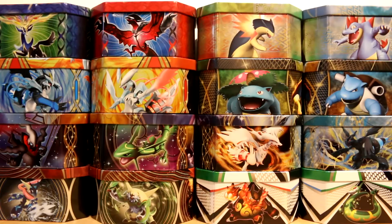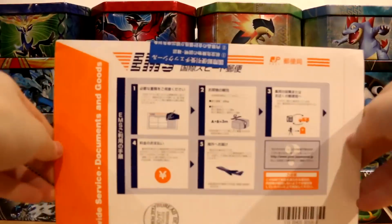Today we have a new segment to bring to you guys. It's called Pokemon Card Showcase, where we will showcase unique cards that doesn't necessarily have to be expensive, just unique enough for us to showcase to you guys. So what do we have here?